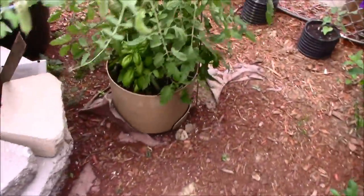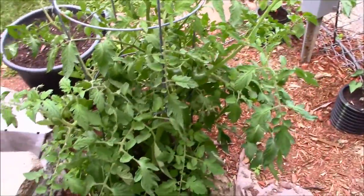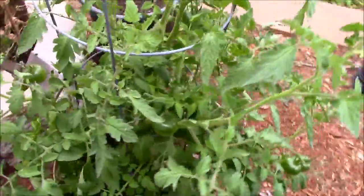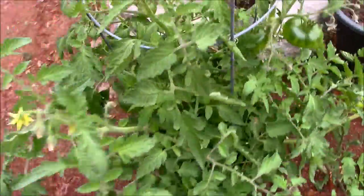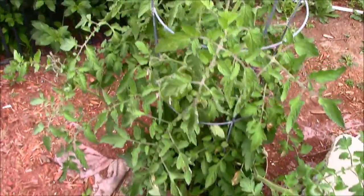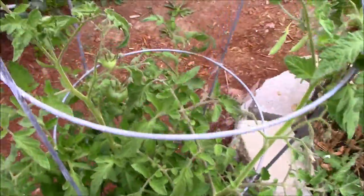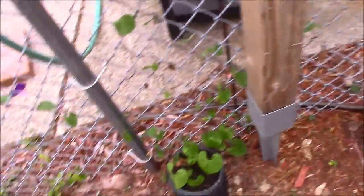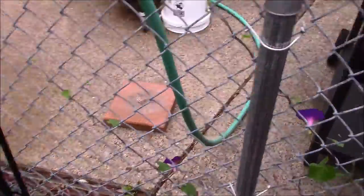Over on the other side, we have a black friar. But I am not seeing these tomatoes show any indication of black at all. I don't know, maybe at the very end they do. But I mean, these are just as green as could be. The morning glories along the fence, those are doing well. Had some nice color. I'm going to do a lot more of those next year.